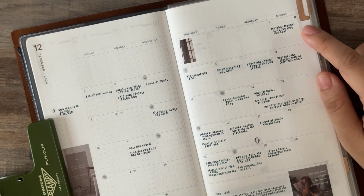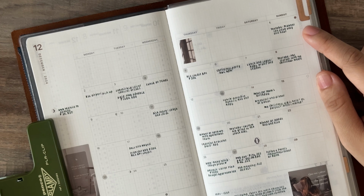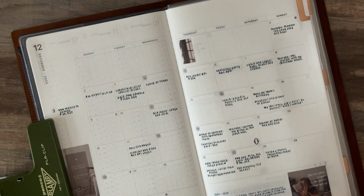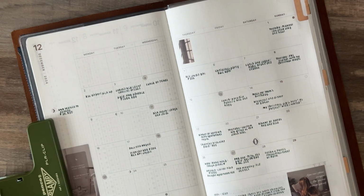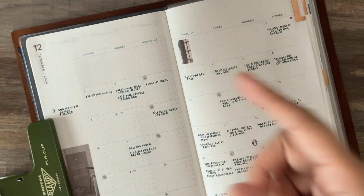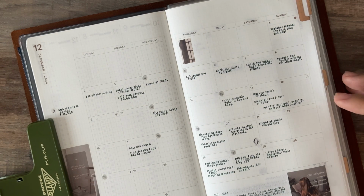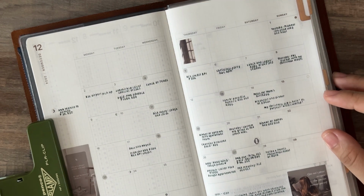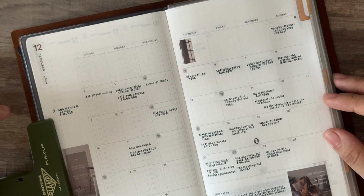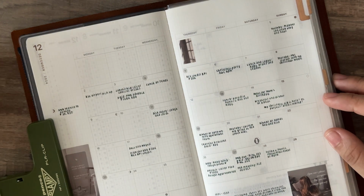Now you're going to notice that there are circles on my monthlies. These are stickers that I use and these are from Hand Paper Crafts by Anyang. I'm trying to look for a sheet. This is what I use right here. So it's this sheet and these stickers signify that I have to be at the office, because luckily we're still doing a hybrid thing where some are working from home, some are in the office, and it helps me see what dates I have to be at the office without even having to write it.